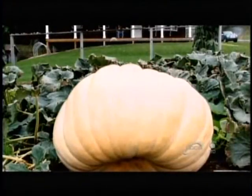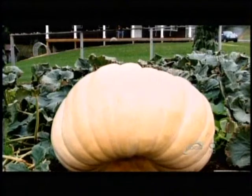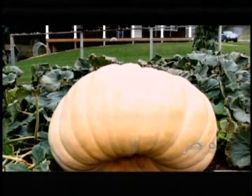I've had pumpkins grow 40 pounds a day. There was a week where every day you could go in the garden and see the growth that it was making. Yeah, I can stand on my porch and look out into the garden and see it.